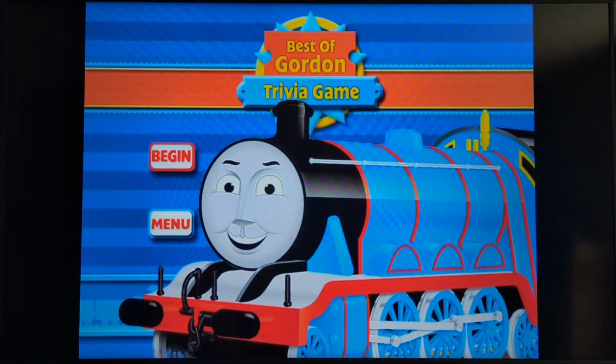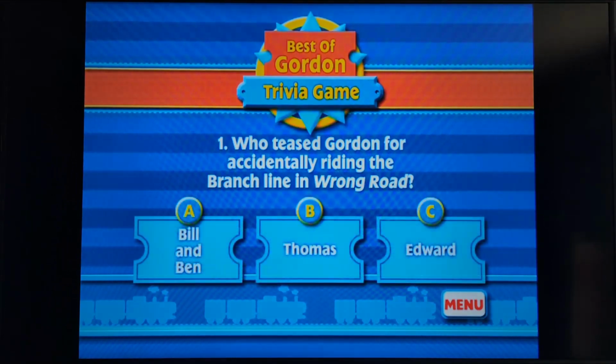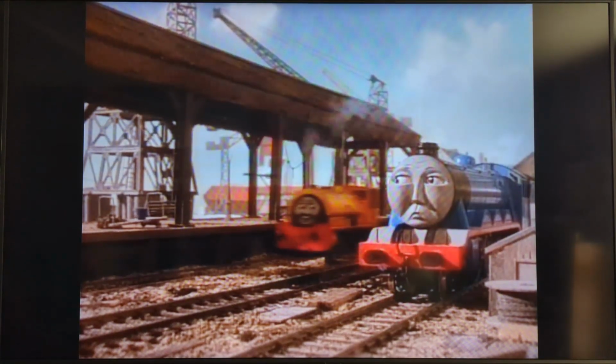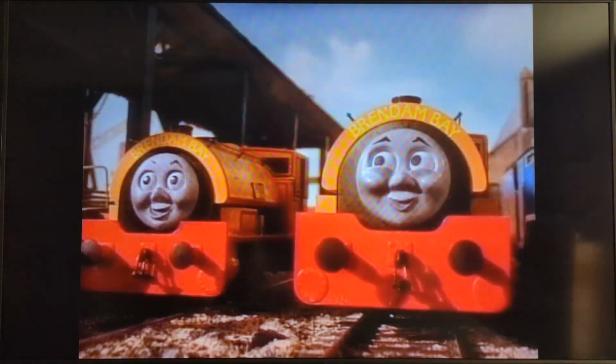So let's hit begin. Who teased Gordon for accidentally riding the branch line in the wrong road? That's a good question. That would be Bill and Ben. Yep, correct. Yay! Oh, and it plays a clip. Well, that's fun. I can't skip it, though. So we just have to sit here in silence.